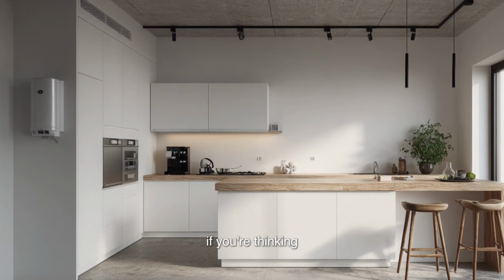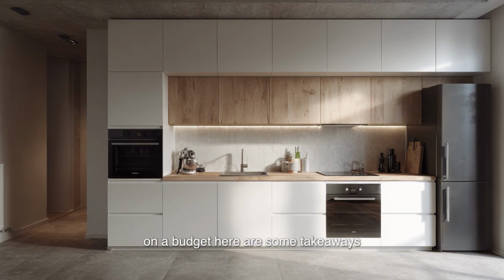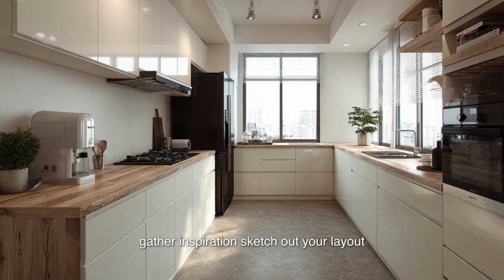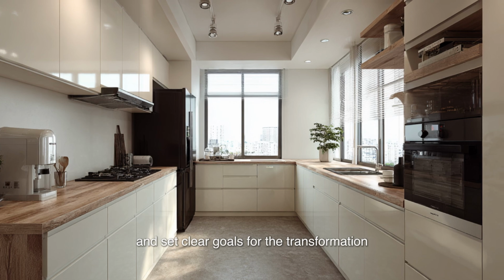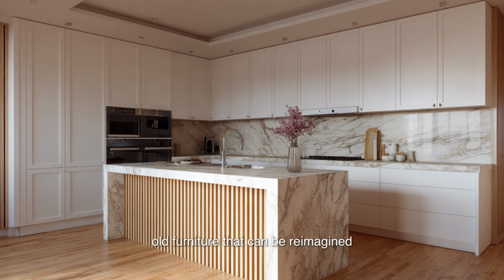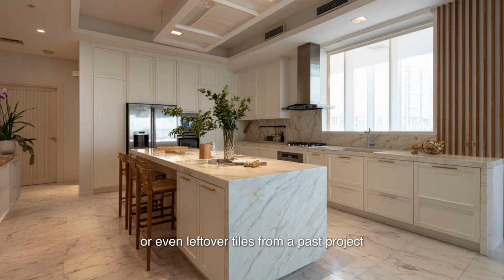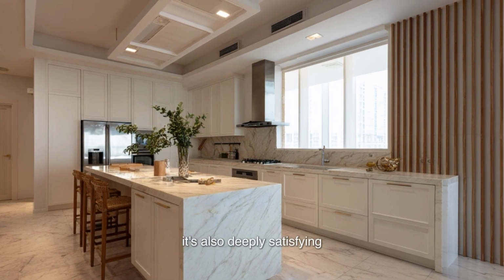If you're thinking about creating your own Japandi kitchen on a budget, here are some takeaways that really made a difference for me. First, start with a plan. Gather inspiration, sketch out your layout, and set clear goals for the transformation. Second, work with what you have. Whether it's cabinets that can be painted, old furniture that can be reimagined, or even leftover tiles from a past project. Repurposing isn't just economical, it's also deeply satisfying.